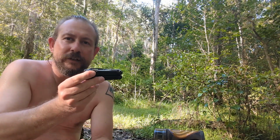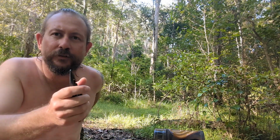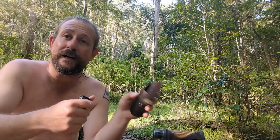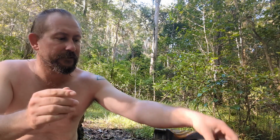Next thing I always have on me is some sort of a cutting tool, be it a knife. I mean, this Leatherman, they're just handy to have. You've got a saw, you've got a knife, you've got all sorts of tools on there. Again, national park, so it's not something you're going to be using day in, day out unless something goes wrong. But if something goes wrong, you're going to be glad of it.